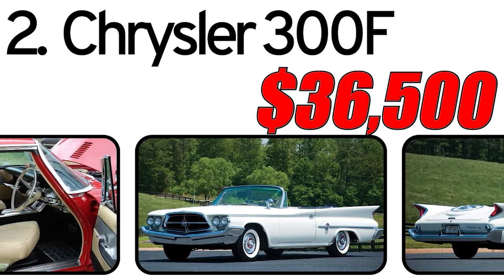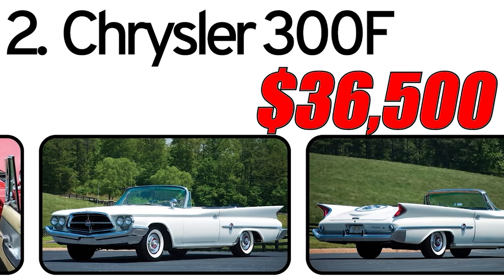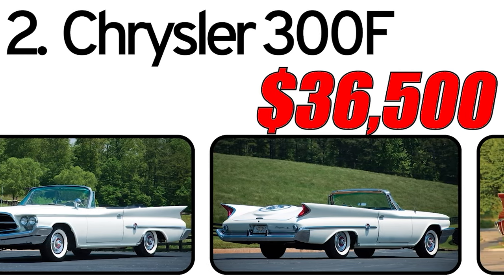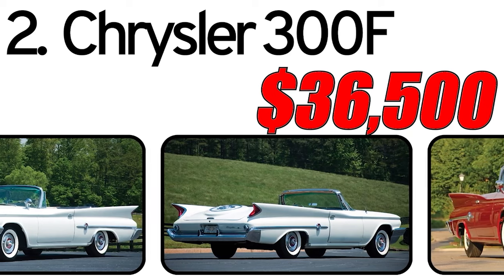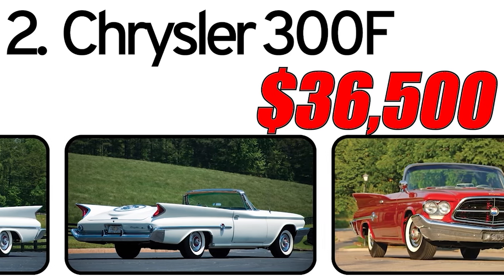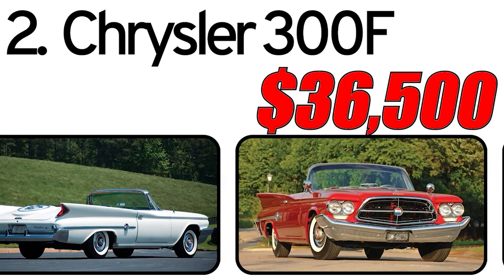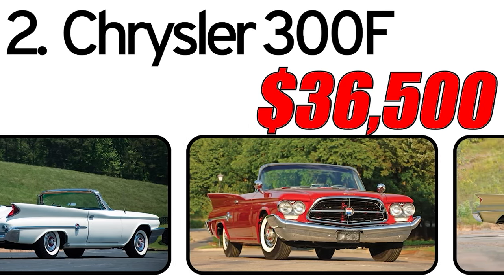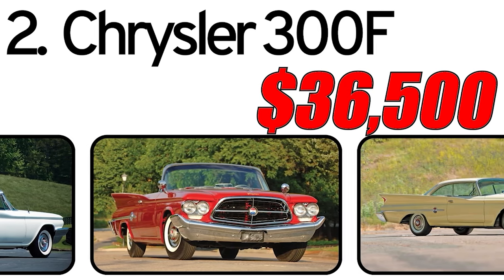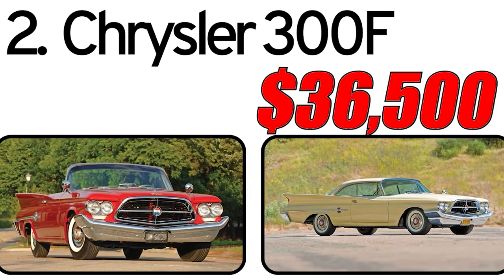Like all 1960 Chrysler cars, the 300F had a low-bearing body with a 126-inch or 3,200 mm wheelbase, available as a hardtop coupe and convertible. It had long and sharp outward-sloping fins that the press called deadly. This was the car that John Wayne liked to drive. The price is about $20,000.